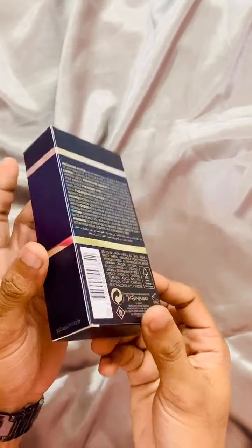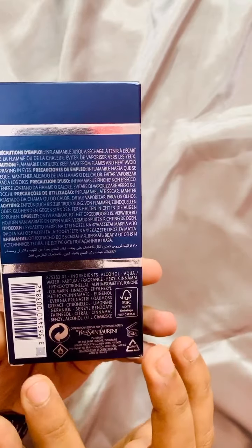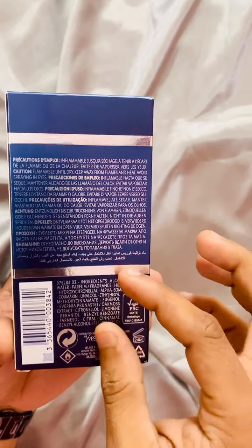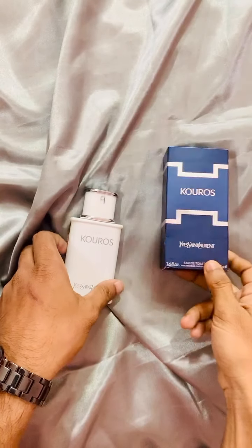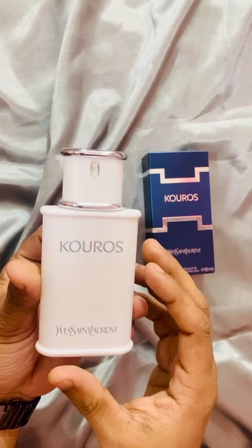Nothing on right, nothing on left, nothing on bottom, and in the back you can see the batch code and all the cautions and instructions, and you can also see all the ingredients, and it's made in France. So it was all about the box. Let's keep this aside, and now this is the bottle.